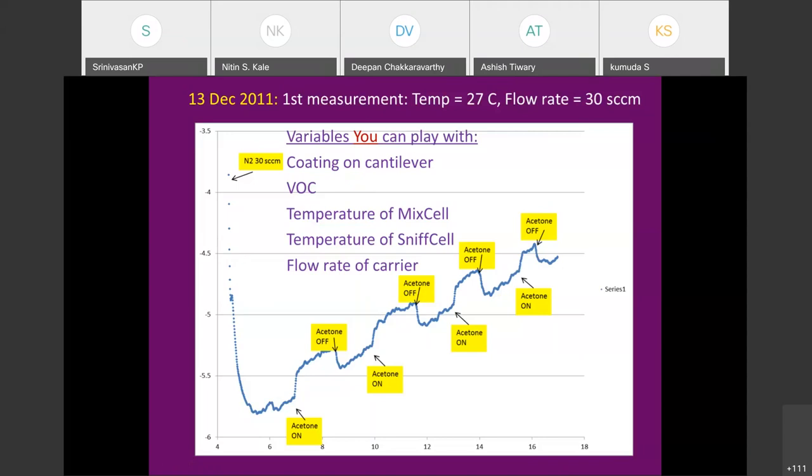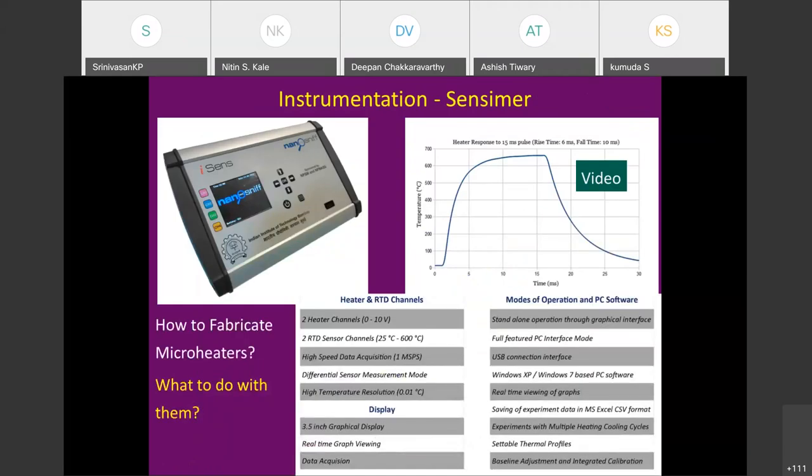So this is one. Second is, if I give you micro heaters, what do you do with that? Again, we have a setup called the Sensimer setup, although iSense is written here, which allows you to play with micro heaters. So what can you do with micro heaters? You can, for example, apply a square wave. You can apply a voltage to the micro heater. You can measure the resistance of the temperature sensor. You can convert it into the temperature of the membrane.